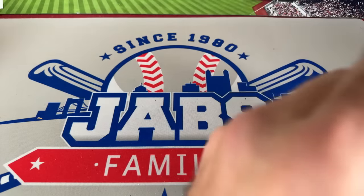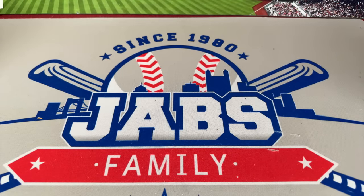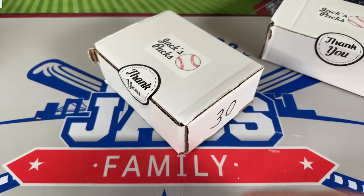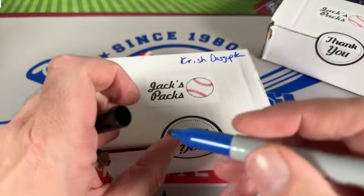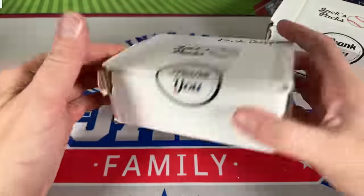Chris says, I sent in for a Jack Pack as well, I see it. Chris sent in for one, so we'll do another Jack Pack intermission, then we'll get into the next round. Next one up is box 30 for Chris Dasgupta. Mike, I don't see a payment from you. What's the name on your PayPal account? I'll type it in to see exactly what it was. Good luck, Chris. Box number 30.